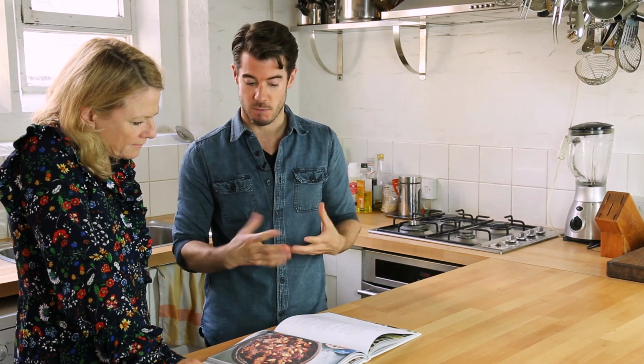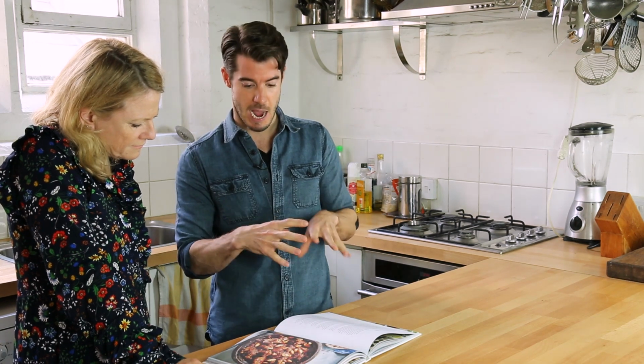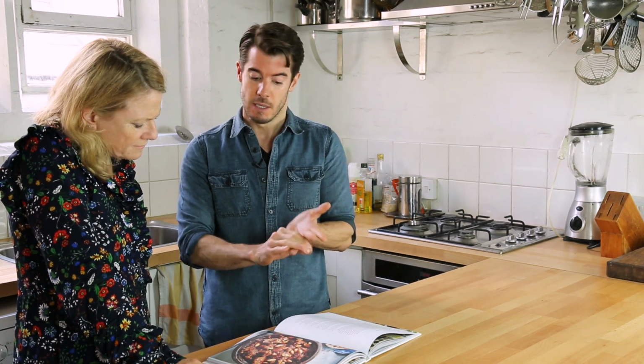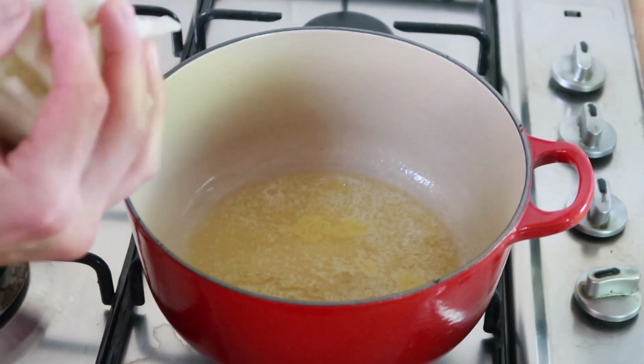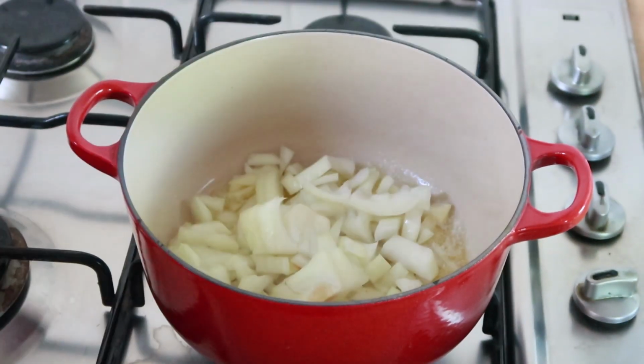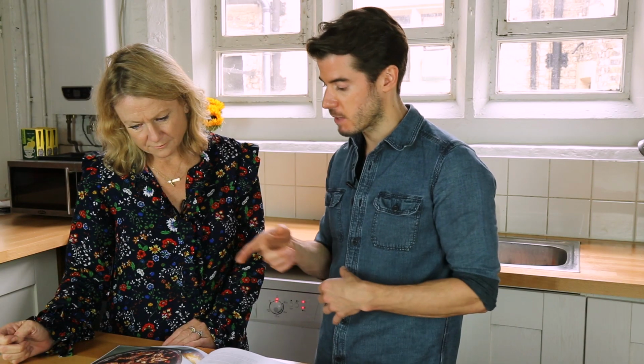And mahama means red. So it's about the paprika. And it's just a really simple dish of lamb cooked down with some paprika, some lovely fragrant saffron and some stock. All you have to do is sweat down some onions and garlic in a pan. Quite a lot of garlic to give it a nice kind of fragrance.